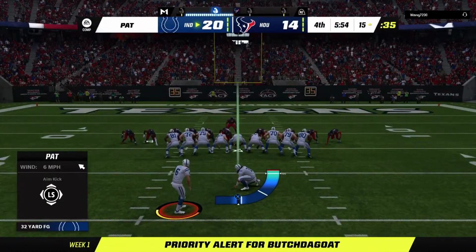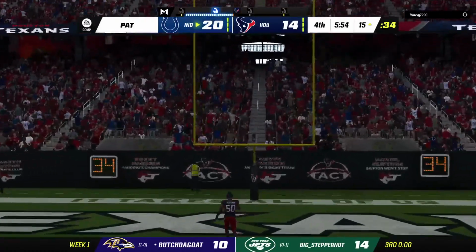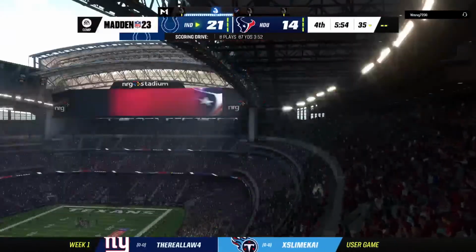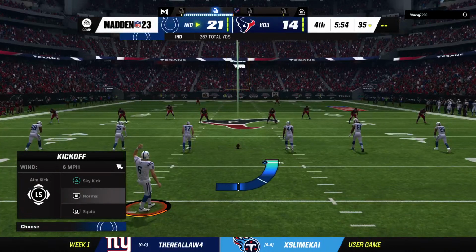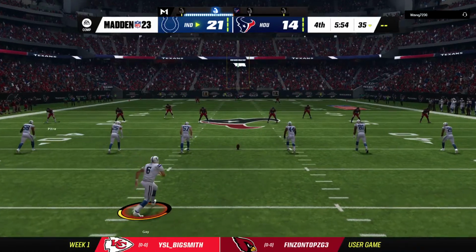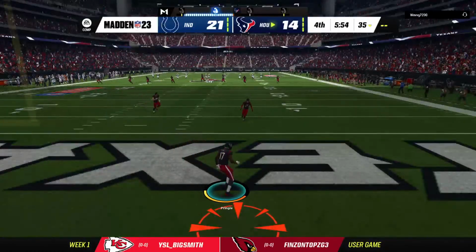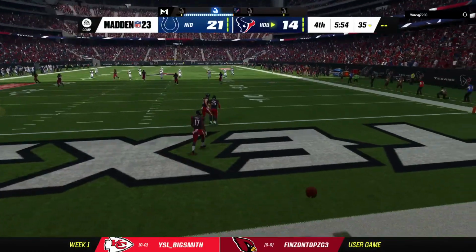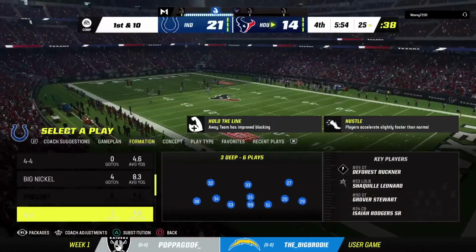And the Colts have broken this deadlock and have taken the lead here in the 4th. Extra point by Gay is up and good. And the lead is now 21-14. Following the touchdown, here's Gay to kick it away. And that'll carry over the back line of the end zone for a touchback.